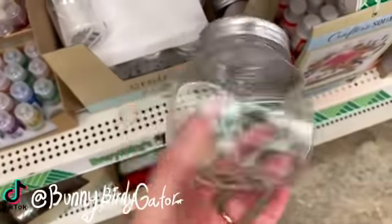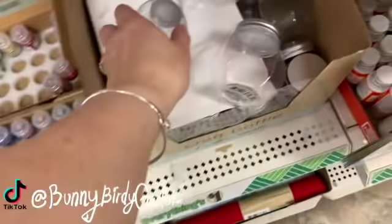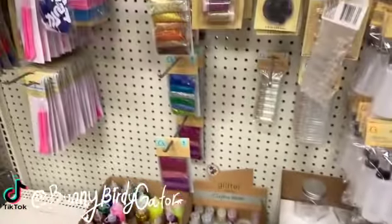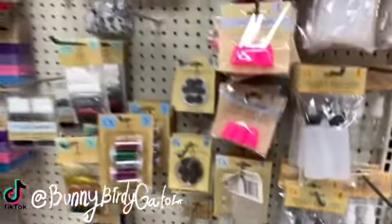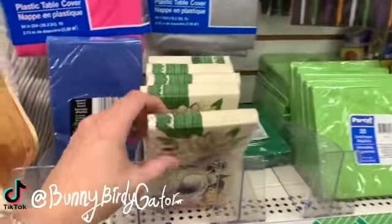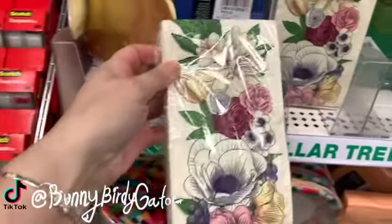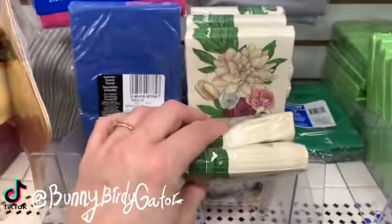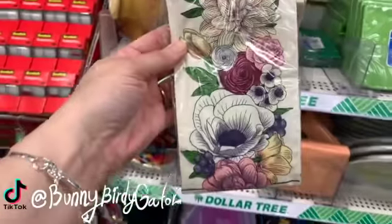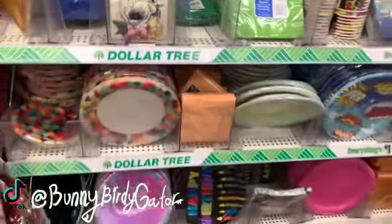Oh, I love the shape of this. Nice. Cute little glass containers. Oh my gosh, look at these napkins. These are really pretty. Oh, those are so pretty. Wow. Super pretty.